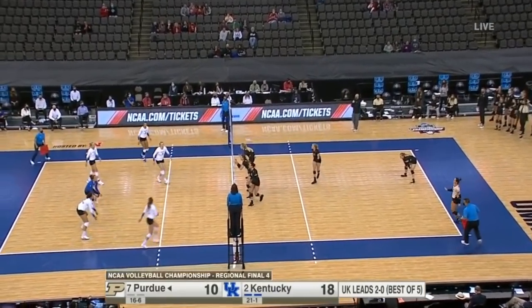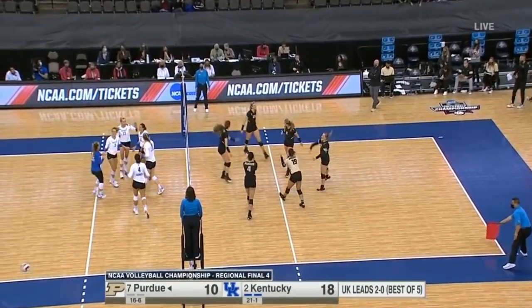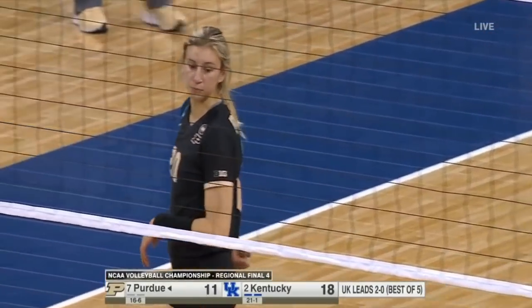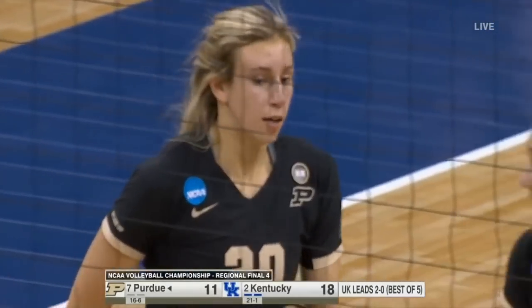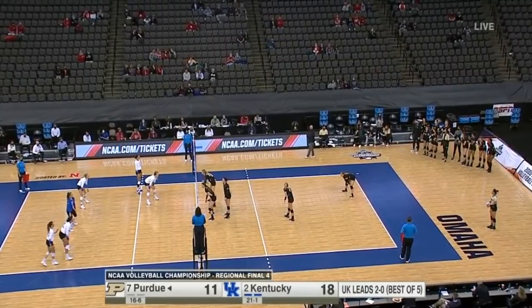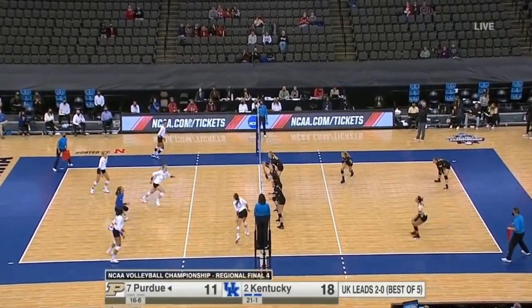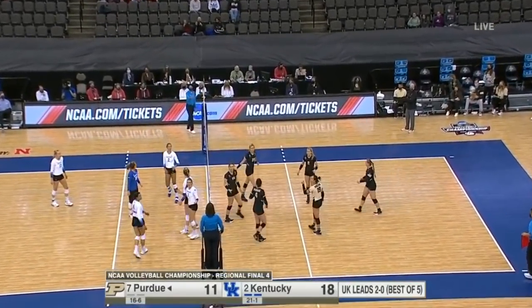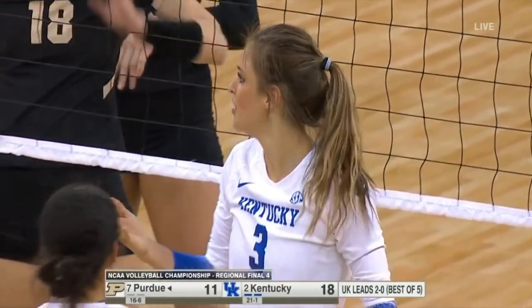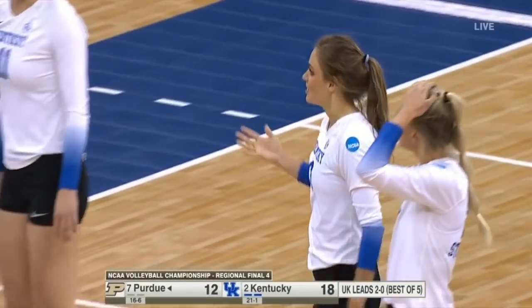Purdue in double figures. They need to string together a run of 3 or 4 or 5 and put some pressure on Kentucky. There you go. Nice block on the outside. Cleveland along with Johnson. Well, Purdue showed earlier in the match, certainly they came out like gangbusters, going after it and really playing at a high level. They have to just kind of continue to chip away and play the volleyball that they know how. Tight pass. And that's going to be a net violation called against Lilly. She's saying no. I got hit in the head. That makes it, if the call stands, a 7-2 run.